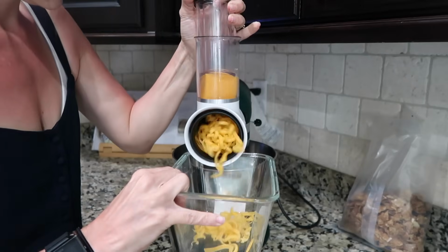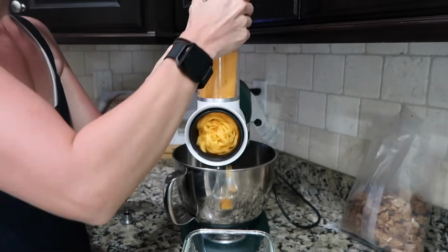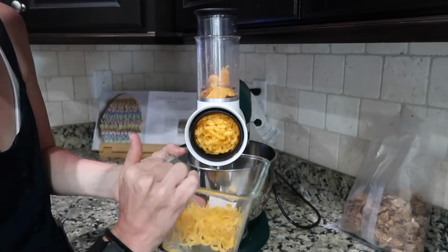Anyway, did I tell you if I make it again, because I definitely will, I will add cinnamon. I just personally like cinnamon, but I think it'll add to that flavor.